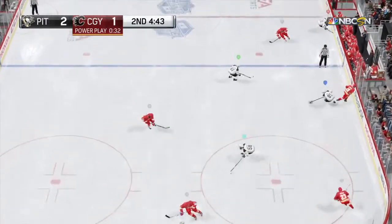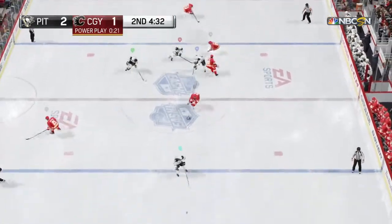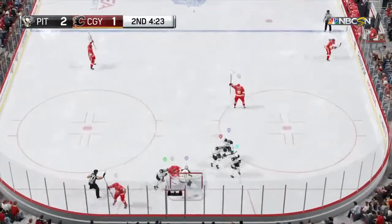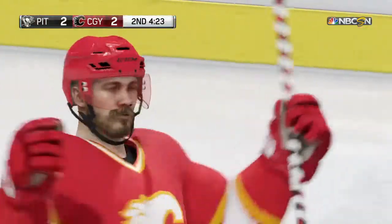And the puck is grabbed by Iserman. Malkin's carrying it through center. Loose puck gathered and neutralized by Nordy. Great scoring chance here. They score! And they've tied the game up.